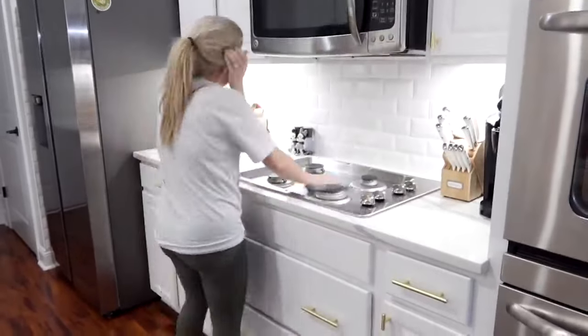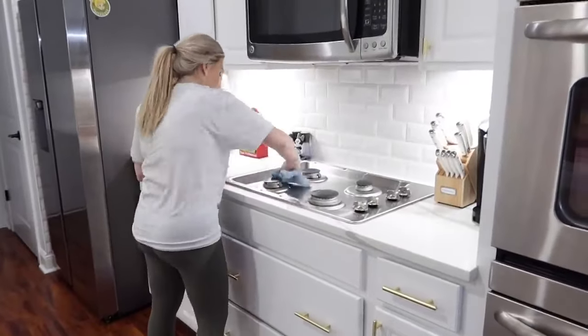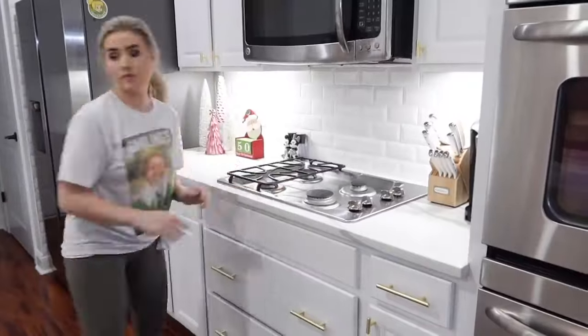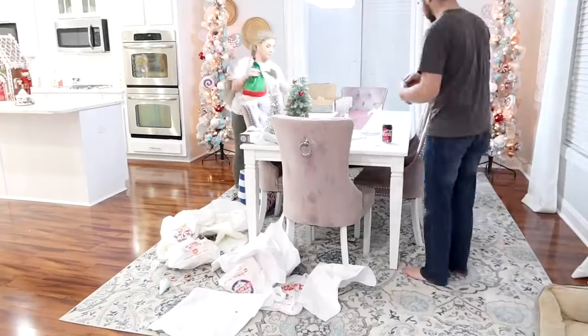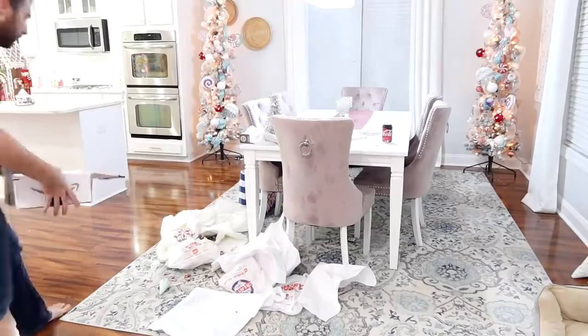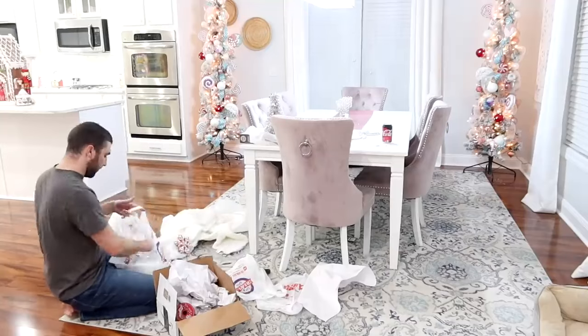But every once in a while, I like to just tidy up the space before moving on to anything else. That way I can see how it's actually going to look when we're just living a normal day and there's not this much decor and bags around and things like that. So we're just gonna get this space all cleaned up before we do anything else in this house.